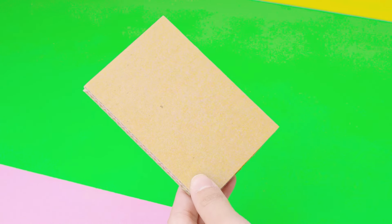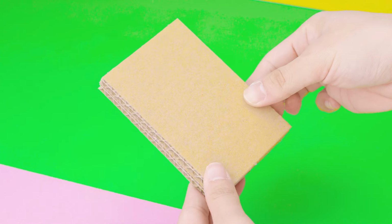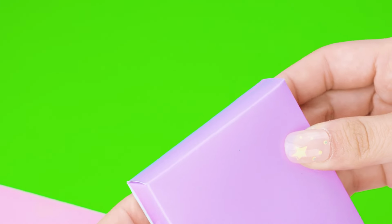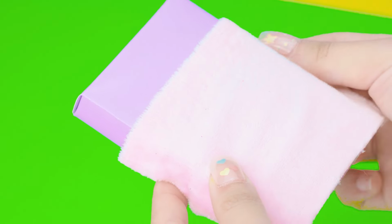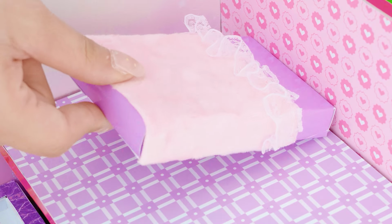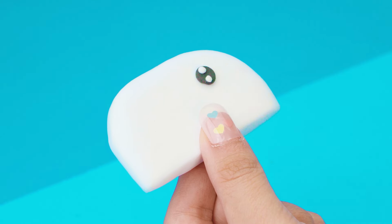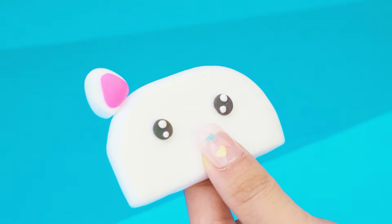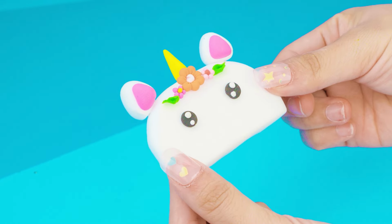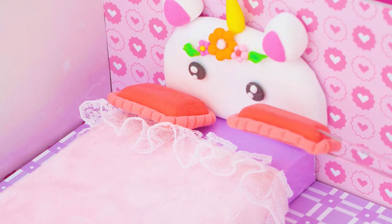Which is always necessary for rest and relaxation, by using cardboard, the bed! Next, I will make headboard with special shape. Do you like unicorn? Using cardboard and white clay make it. Two cute pillows. Put it here.